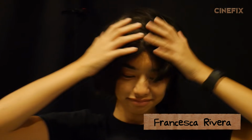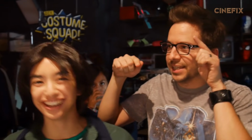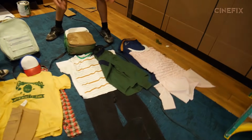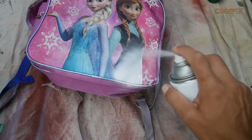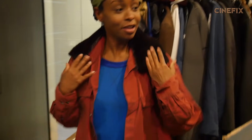I think I had a very similar haircut to this. Francesca also has a very famous wig. This is my John Connor wig, and it's cut a certain way with the part on the side, I think, going way back. All the boys are just dressed in regular clothes. It was fairly easy to get their costumes together. I glued some shirts together, spray painted some backpacks, put some fur on shirts, and I think it came out pretty well.